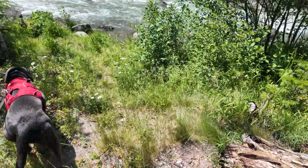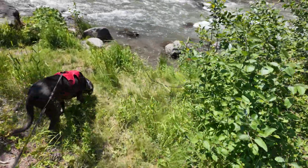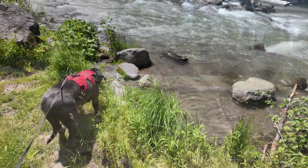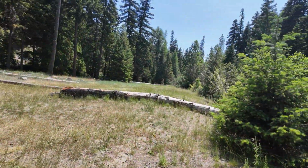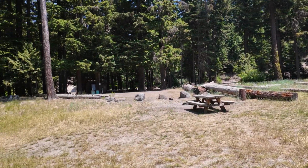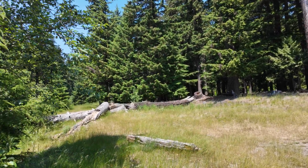Oh yeah. What'd you find, Liberty? We're just kind of checking the area out. There's a big wide open area. I think we'll walk through that, and the campground's just kind of through this whole area right here.